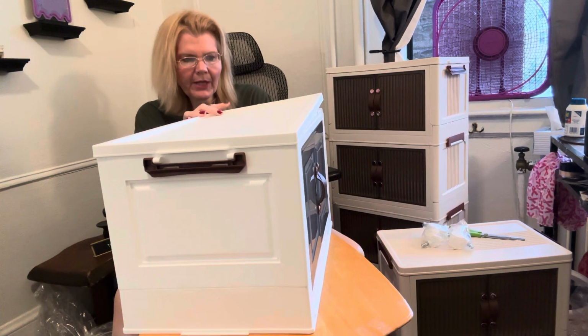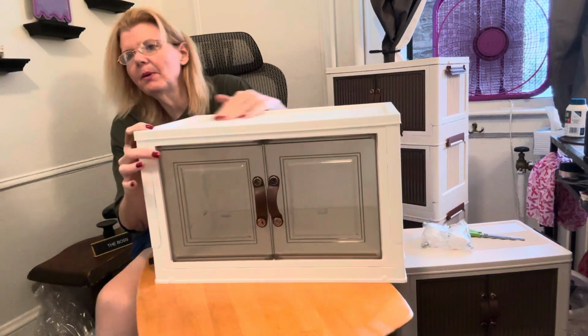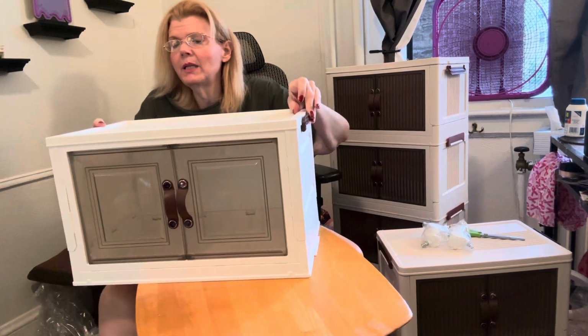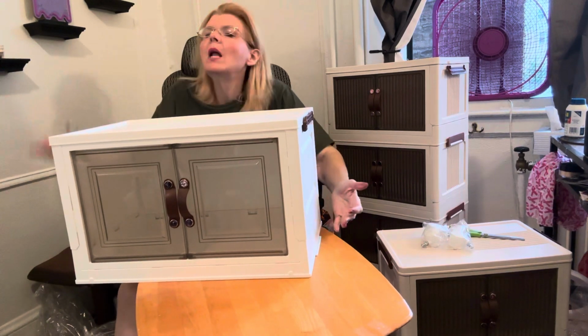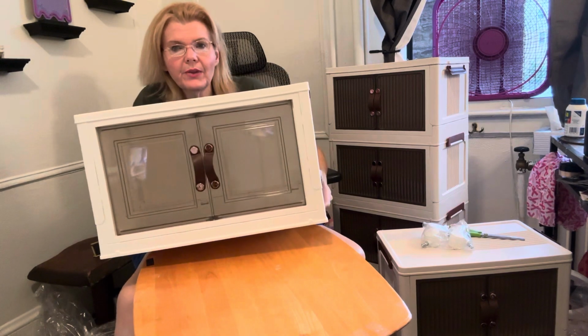I recommend the teddy bear one over this one. This isn't bad, I just like the teddy bear one. The guy did say that the bigger one isn't as strong as the teddy bear one, but I did want these because I wanted the food storage. So this is what it looks like.